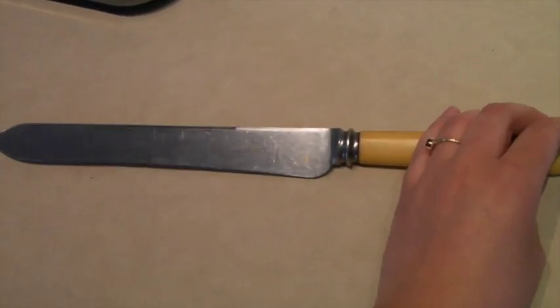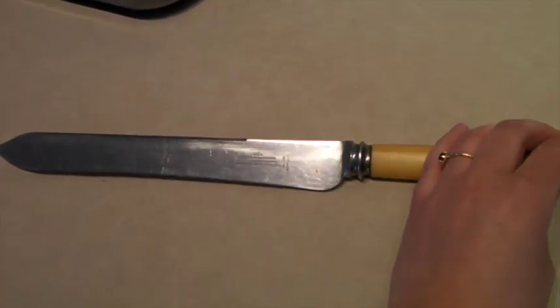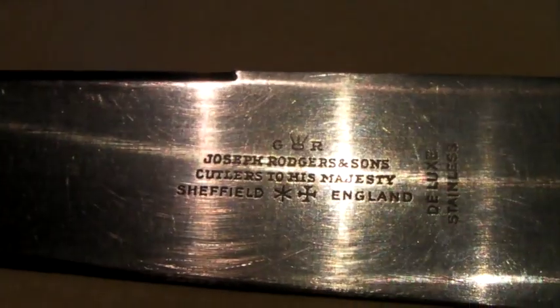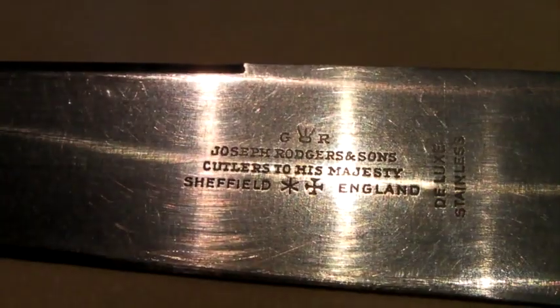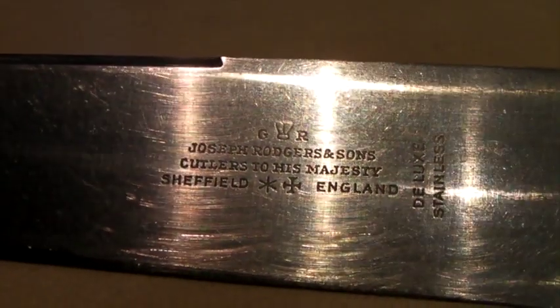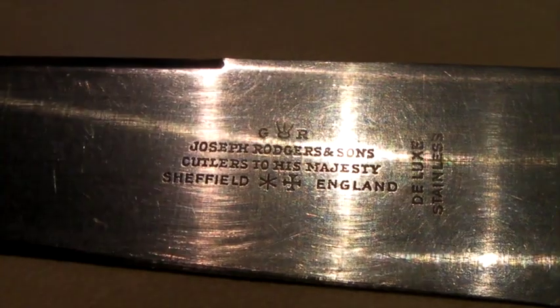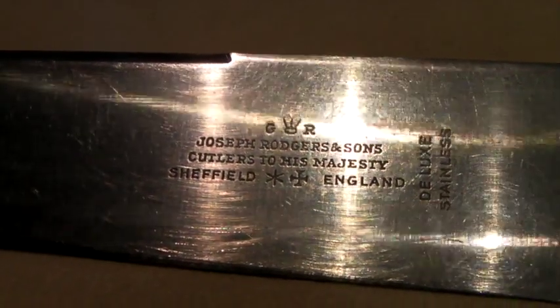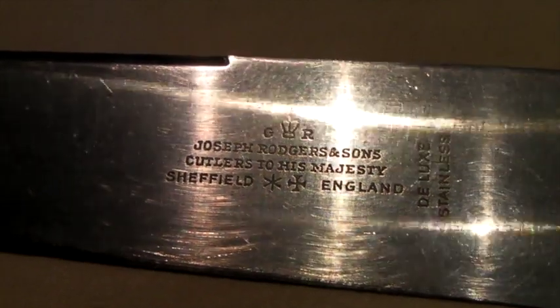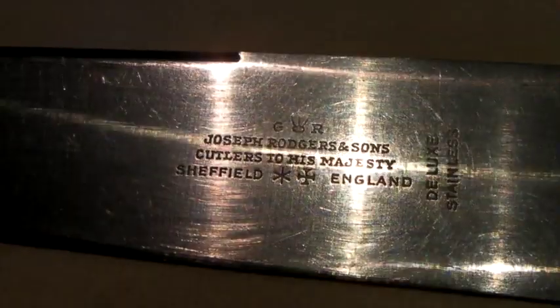This is an antique carving knife by Joseph Rogers and Sons from Sheffield, England. I've got the camera on super macro so you can see the label or the logo. Joseph Rogers and Sons, Cutlers to His Majesty. Since the Queen has been on the throne since, I do believe, 1959, that says this knife is from before that, since it says His Majesty.